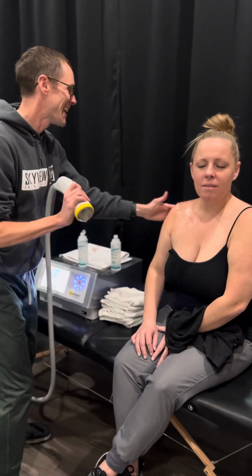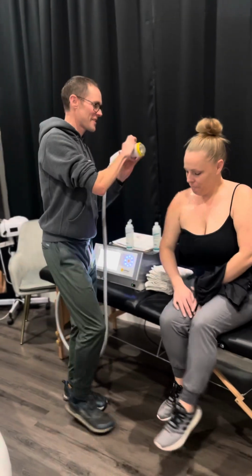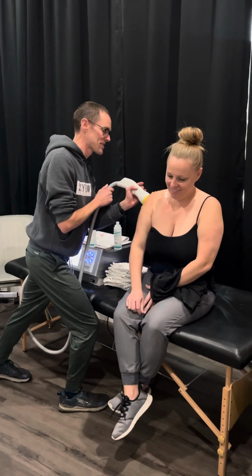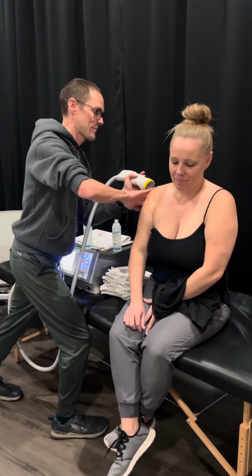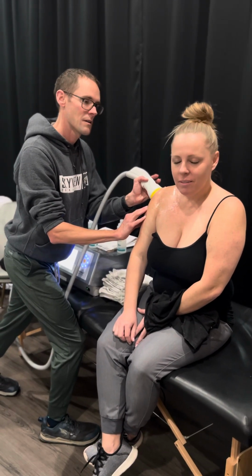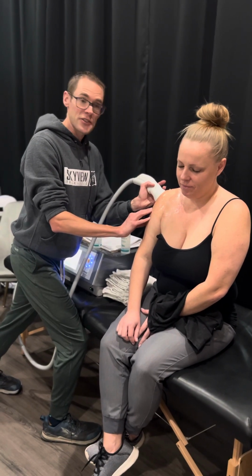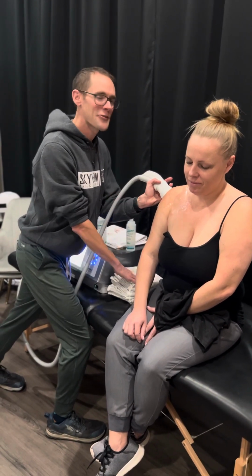Yep, okay. So I'm going to change my mechanics here. I'm going to actually go left-handed so I can get my left-handed Softwave skills down. Okay, so we're going to go here, right here on the back of the shoulder. Yeah, right there.